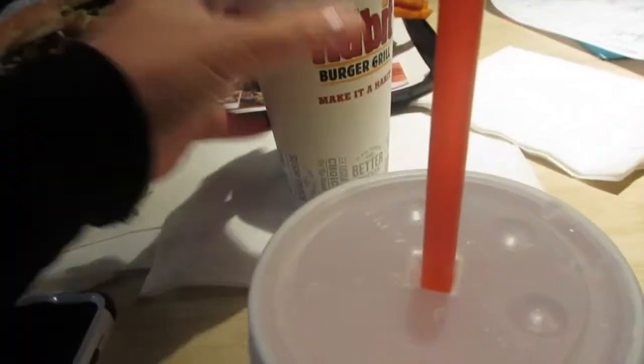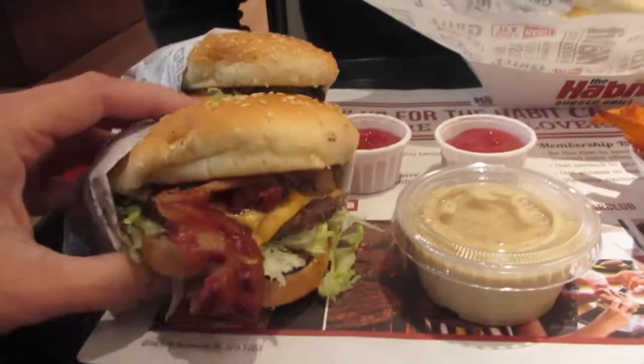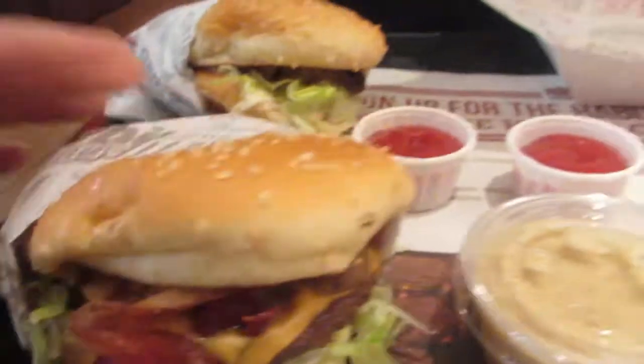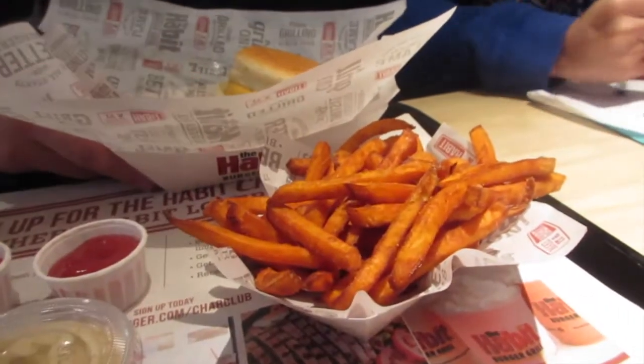I got carbonated water because I like my fizz in my water. A burger, Mom? Yeah, she got a burger. We like to have peppers. Hubby got a bacon burger with grilled onions, and I got a portobello mushroom. And then we got sweet potato fries.